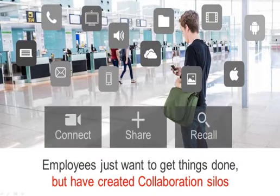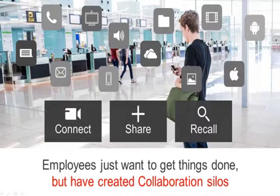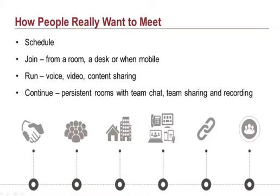At the end of the day, employees, partners, they just want to get things done. But there's a lot of collaboration silos out there. Okay, and we've done that to ourselves. How people really want to meet and come together is if it's an ad hoc meeting, something that is fast, secure, and instant. If it's a scheduled meeting, they want to just be able to schedule it, join it from a room, a desk, or one mobile. They want to run that meeting, whether it be audio, video, and sharing content. And when the meeting is over, they want to be able to continue.